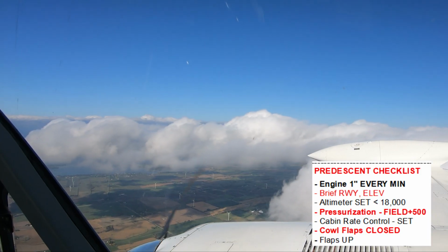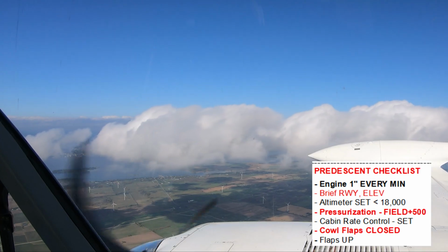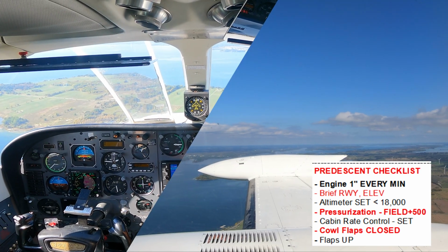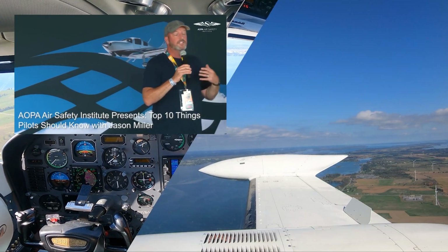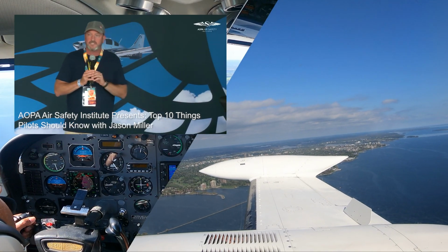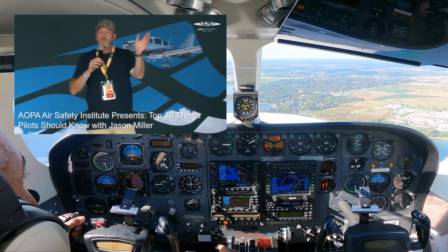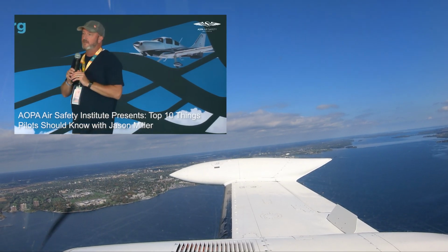Brief runway, elevation, altimeter set, pressurization, cabin rate control set. Hull flaps are closed. Flaps are up. Speaking out loud to yourself is a major way that single pilot operators achieve redundancy. Speaking out loud, using flow checks and then checklists. These are ways you can achieve redundancy in a single pilot world.